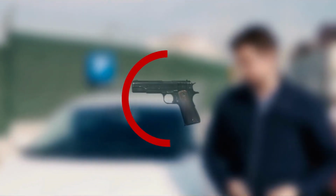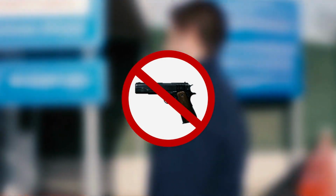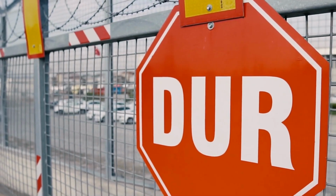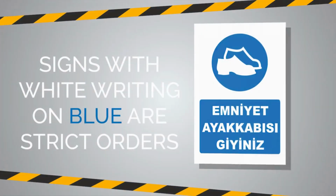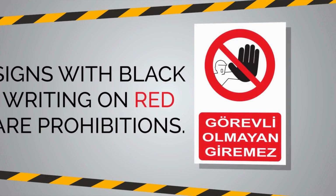It is strictly prohibited to bring firearms and cutting tools into our terminal. Please hand these over to security personnel. Please pay attention to the warning signs located in our terminal and learn what the signs mean. Signs with white writing on blue are strict orders. Signs with black writing on yellow are warnings. Signs with black writing on red are prohibitions.